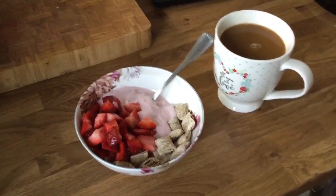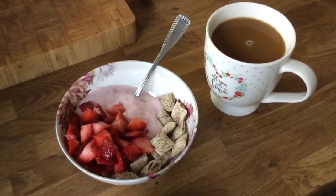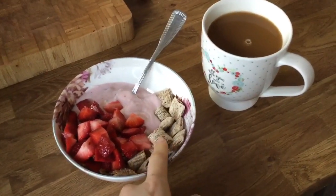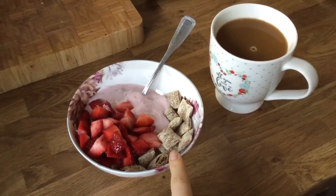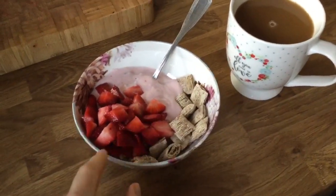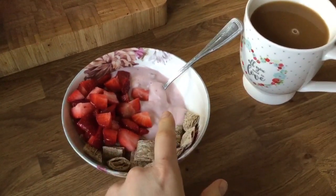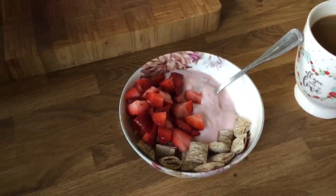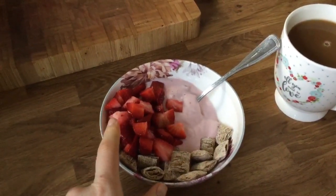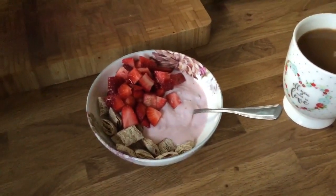Good morning, happy Monday. My Monday breakfast is 45 grams of fruit-filled wheats. These are from Aldi and they are the cherry flavour. So I've got 45 grams for my Healthy Extra B. They are hiding under the yoghurt and the strawberries. And then I've got a strawberry Brooklyn yoghurt which is free on the plan, and a load of fresh strawberries. There's about 4 or 5 massive big strawberries there, so that will be lovely.